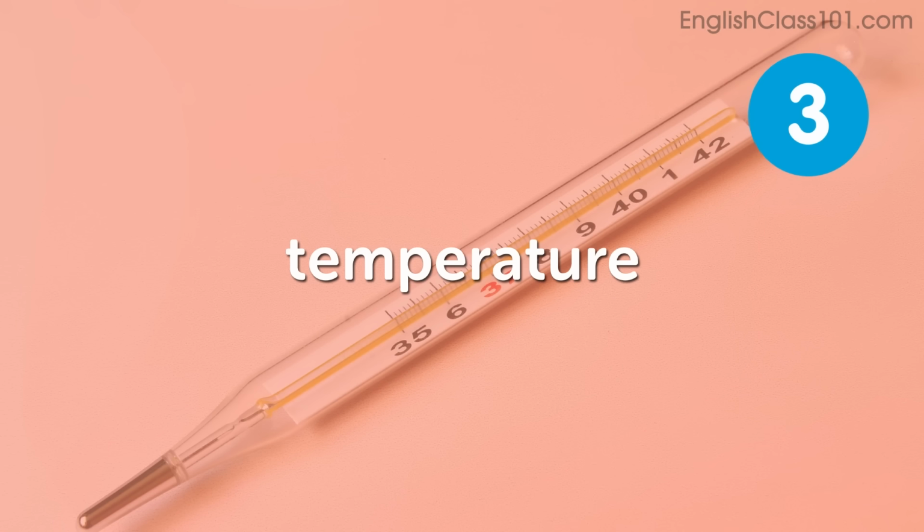Temperature. The next word is temperature. Temperature means your body's temperature. So there's a regular temperature, roughly, for each body. I think it's 98.6 degrees Fahrenheit, something like that. But if you have a high temperature, you have a fever. Low temperature maybe means something else, hypothermia, for example. But your temperature is your body's temperature.